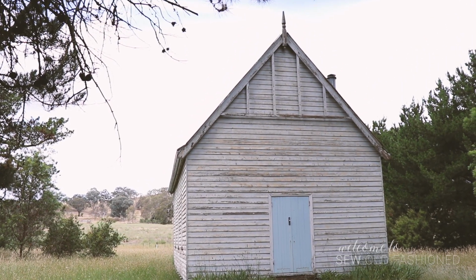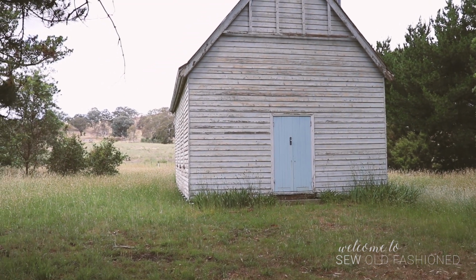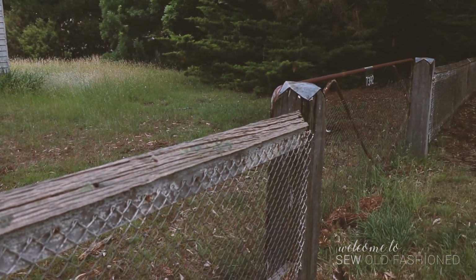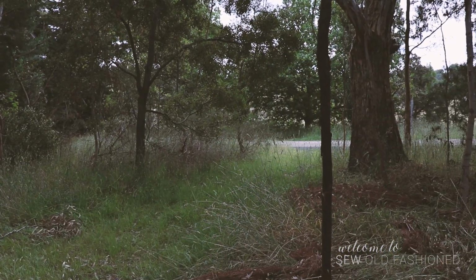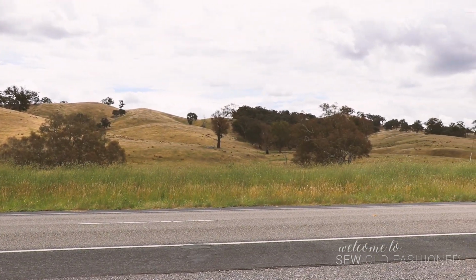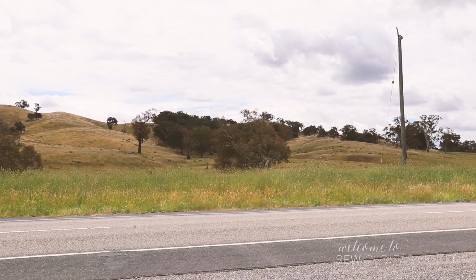So I'll just wander up there, show you why I stopped. So here it is. Just a cute little white church. You can see the old style gate, and there's the road to drive along. Definitely looks a bit like summer, you know, apart from the blue sky and stuff. But yeah, not much green grass.